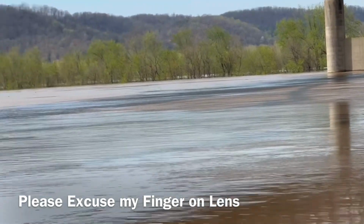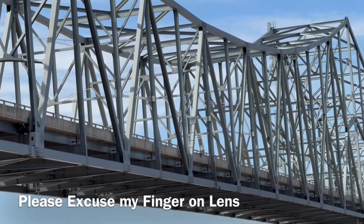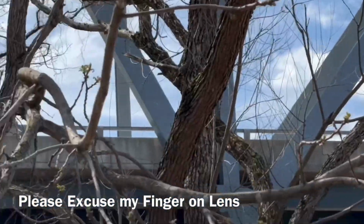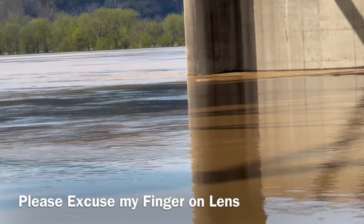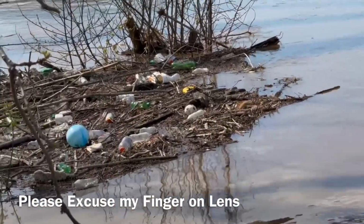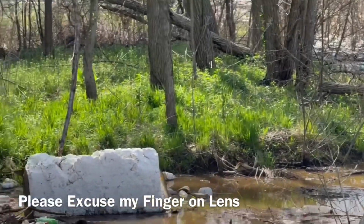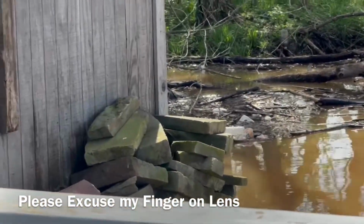And over here, this is the bridge that spans the Ohio River leading into Kentucky over here. And you can see from this deck, of course, a lot of debris has been washed up to the shores. You can see bottles, looks like rubber balls, logs, all kinds of stuff. The water is pretty much up to that shed over there.